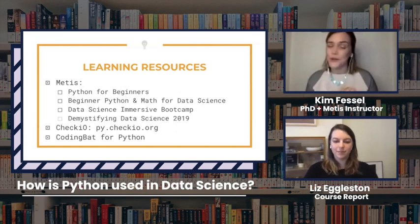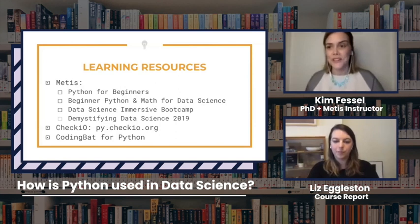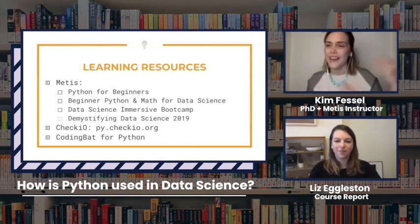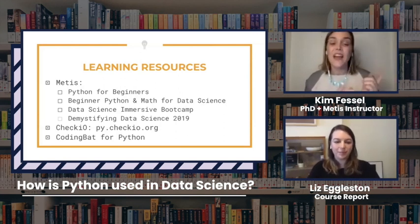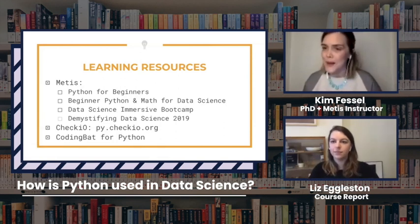The last two learning resources I have here are really for practicing Python. So that's where you're really going to start making gains. The more you practice, the better you're going to get. So the first one, called Check.io, is kind of a gamified way to learn Python. So you'll be completing challenges and progressing along this little game board, and you're actually trying to make it into a game and solve different challenges along the way. And then the other one I have listed here, Coding Bat, just has a ton of different practice problems. So if you are looking just to practice, that's another great spot.